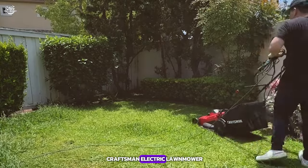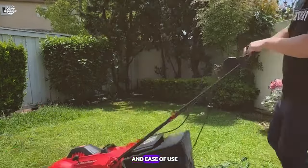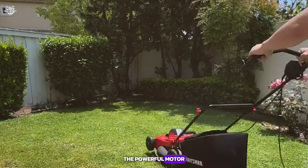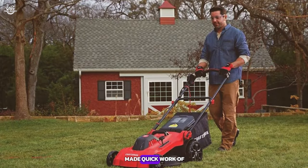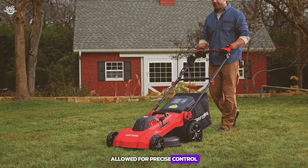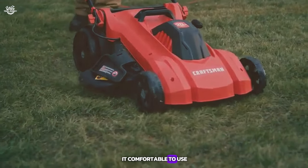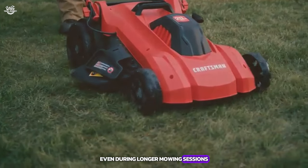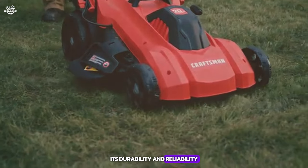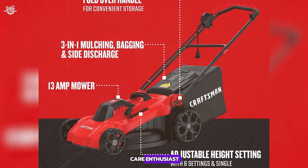The Craftsman Electric Lawnmower exceeded my expectations in terms of performance and ease of use. The powerful motor and wide cutting path made quick work of my lawn, and the adjustable cutting heights allowed for precise control over the lawn's appearance. The ergonomic design made it comfortable to use, even during longer mowing sessions. Its durability and reliability make it a valuable tool for any lawn care enthusiast.